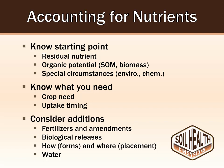and uptake. In understanding the amount of nutrient needed by a crop, one should consider when exactly during the growth cycle that nutrient will be needed. In considering options for supplying added nutrient, one should consider what the best forms of nutrient might be, how they might react with other inputs, where it should be placed, in the case of biologics, how quickly that nutrient will be made available, and importantly, how much nutrient might be made available through irrigation.